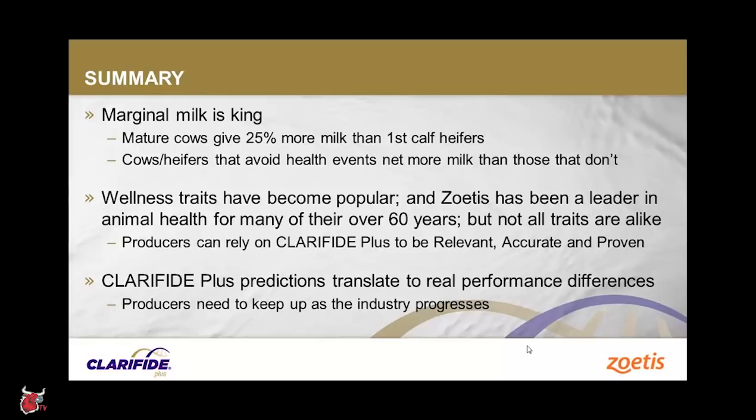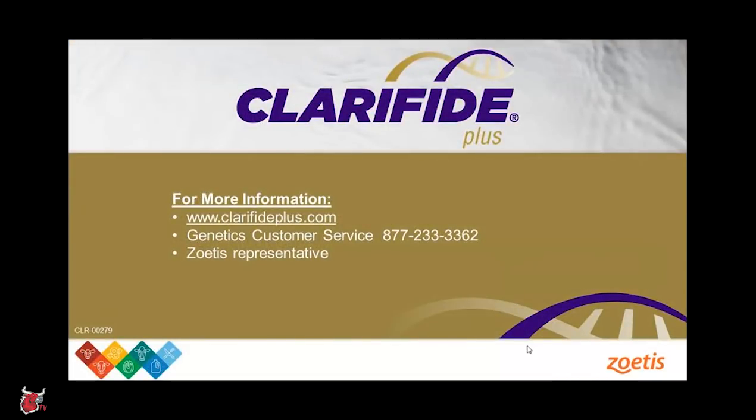We can therefore say that CLARIFIDE Plus predictions do translate into real performance differences, as Tony went through a lot of the research that we just had published. So producers do need to keep up on the industry as it progresses, and genomic testing is becoming something you need to do. We'd love to help producers do that. We work very closely on the dairies to help you get set up and started. There are a few other resources if you'd like to reach out to anyone, but we'll take questions from here.